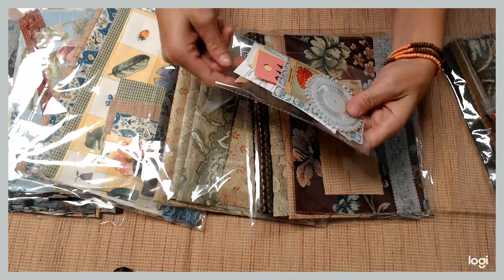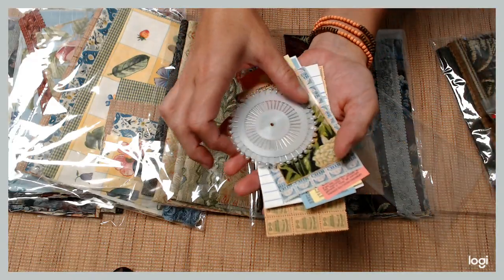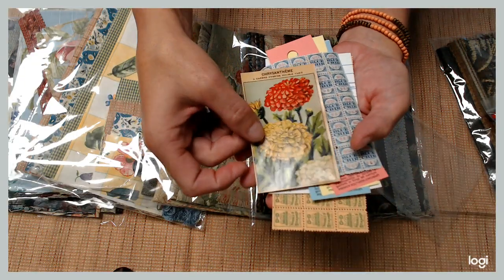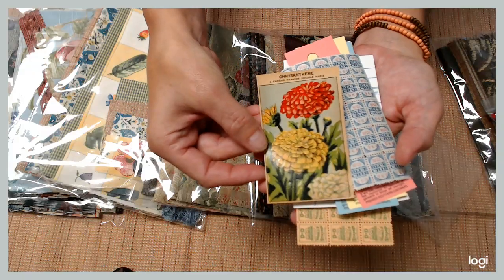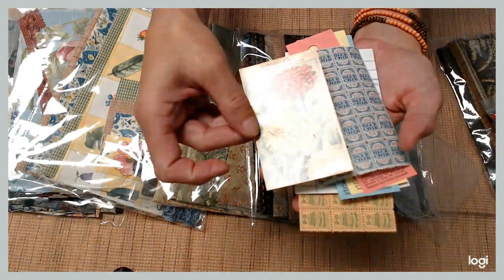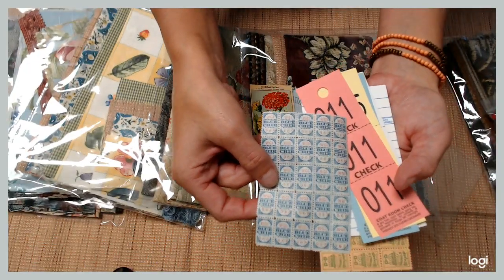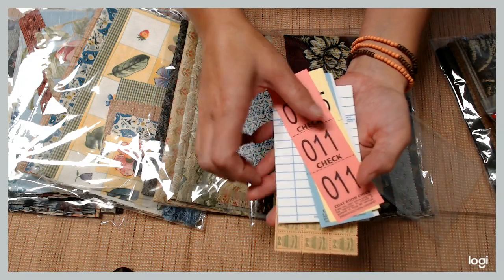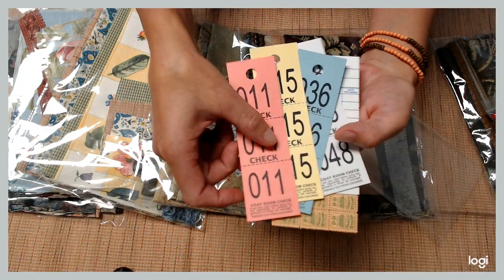So what you have in this pack is a spool of pearl pins, that's great for your craft project. You're going to get a French label that is a seed pack label from the 20s, which is absolutely beautiful. You're going to get a 25 pack of the vintage trading stamps, which is blue chip. You're going to get 4 coat check tickets.